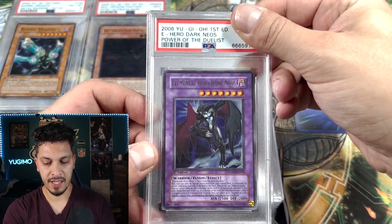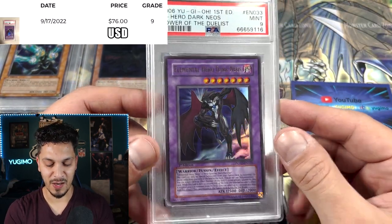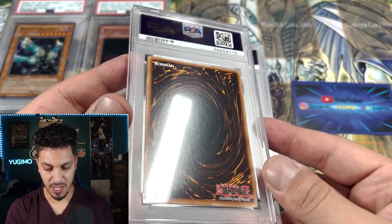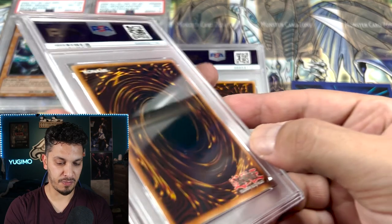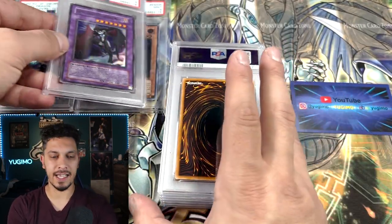Ultra rare. Can we get a 10? Are you kidding me? Another 9. What is going on here? What do we have to do to get a PSA 10? Of course, there's no stamping on the back here. The centering looks pretty decent to me. I don't know, folks. Are we going to be able to get any 10s here?